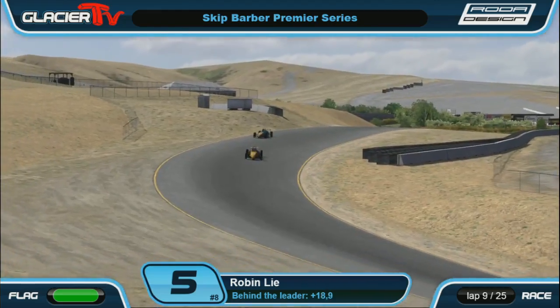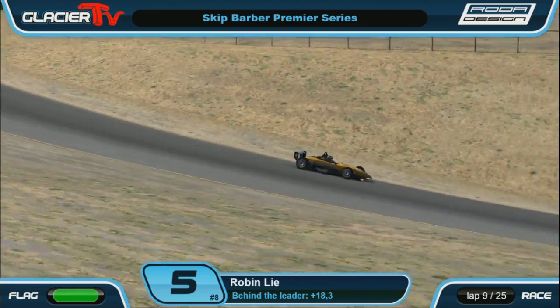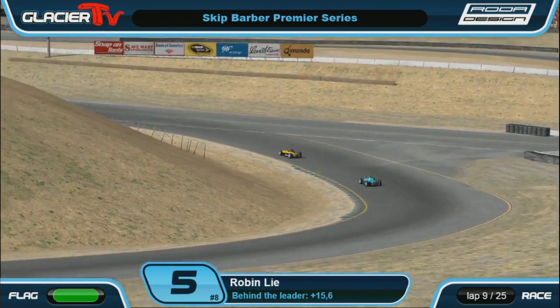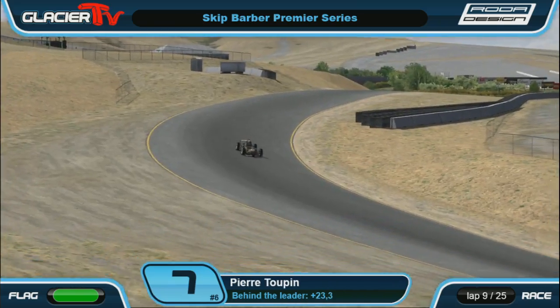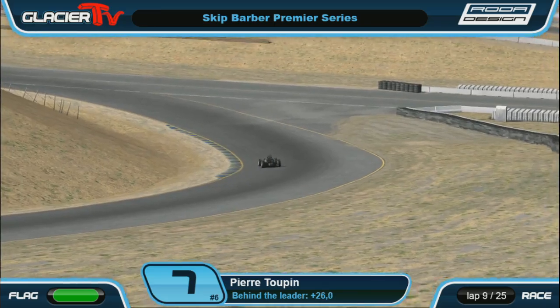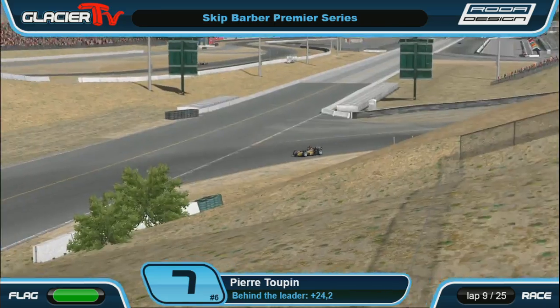But Robin Lee and Zanetti are all doing a great job. Pierre Topper in the number 6 car, holding on nicely to the 7th position. He is 7 seconds behind this battle for the 5th spot, but he's managed to pull clear by 14 seconds to Ari Harrow in 8th.